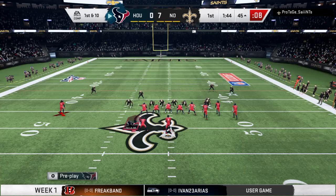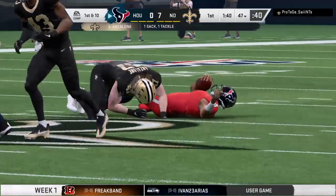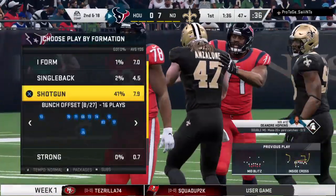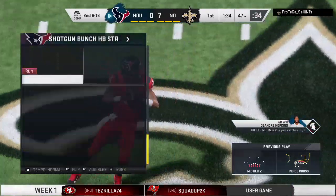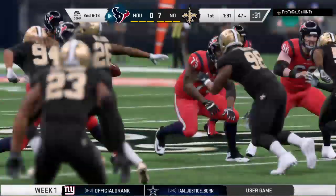No timeout. Again, it's Watson. And the Saints pressure gets him. Brought down for a sack. Alex Anzalone. The blitz works to perfection as he gets in there to dump him for a loss of 8.